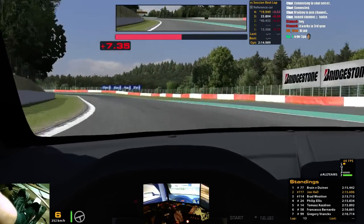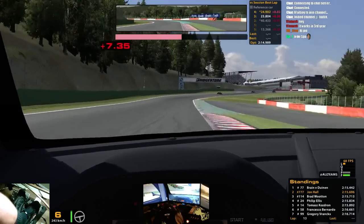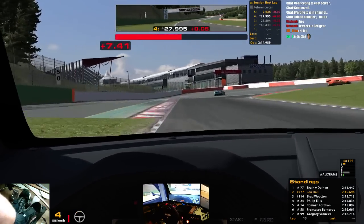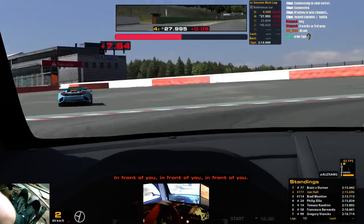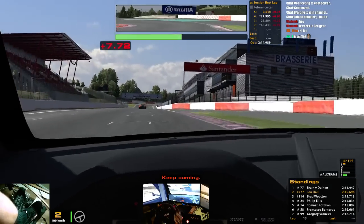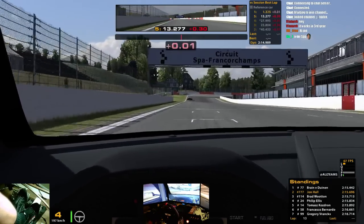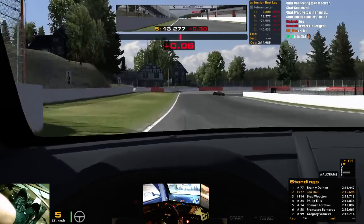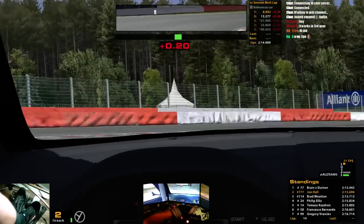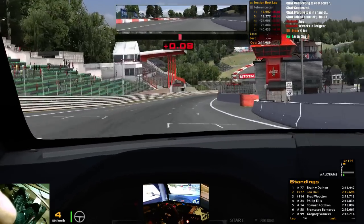I'll start shifting at the right points. I want to say you can go full throttle through there if you have the right setup. In front of you, in front of you, in front of you. He's moving, he's moving. Keep coming. Really nice through there. Felt really good. Just a little too anxious getting on the gas there.